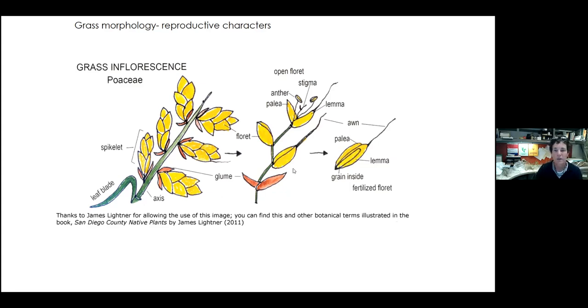And the other bracts enclose the flower parts. So there's another bract that's called a floret. And the lemma and palea are the two terms for the bracts that enclose the flower. So it's important to recognize a spikelet.